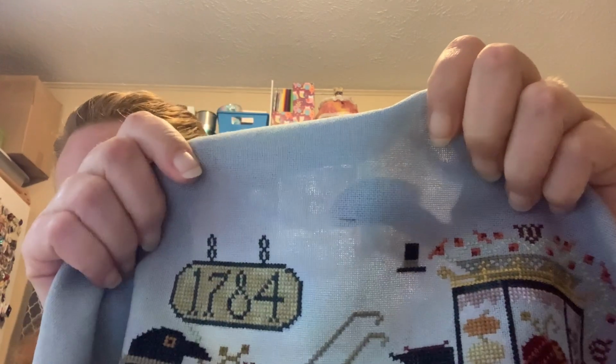One thing I did do, when I was writing something on a piece of paper that was close to this, I hit it with the pen. So I have to figure something out. I'm not going to sweat it. It'll be fine. Even if I don't get it out, it's not that horrible, right? Anyway, I'm happy with the finish.